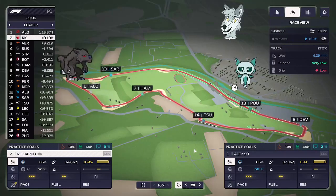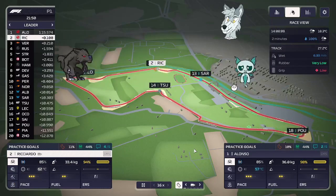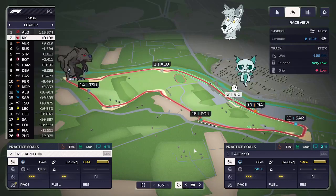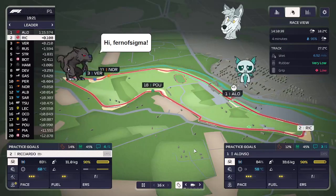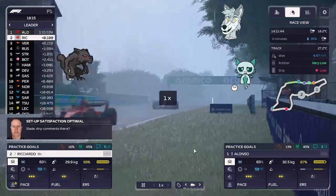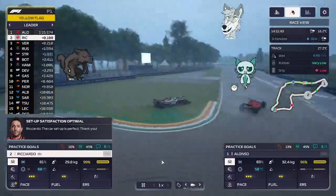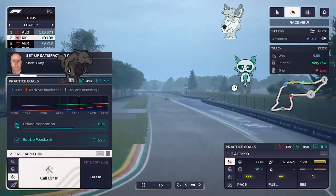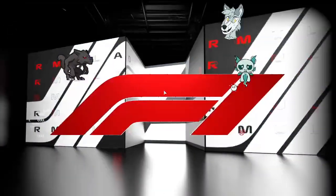So we won't be able to do anything until practice 2. Looks like the components are working. Any decent comments though? Whoa! Wide. It went wide there. I'm calling you in. You're going way too far, Ricardo.